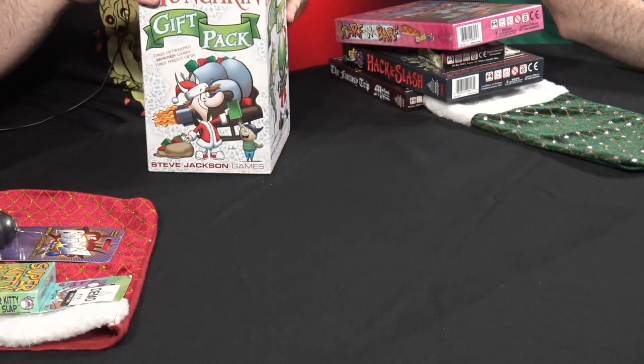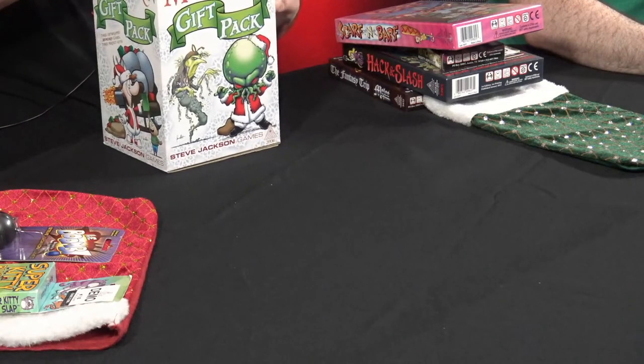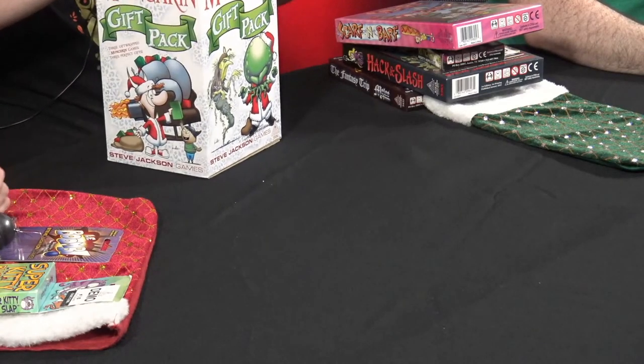Also, I don't think this one's actually... No, it should be. It's taped down on the side. I won't pop it open, but they're all individually wrapped in there.